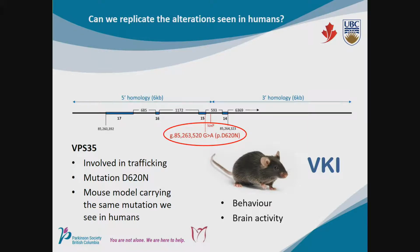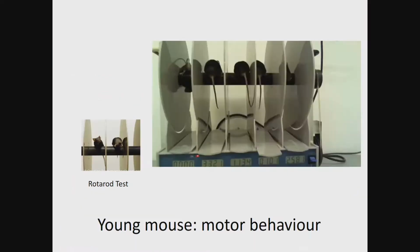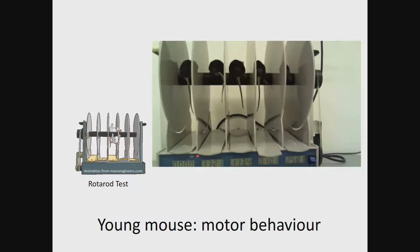So we have several tests that we can use to test their motor activity, for example. Here I'm showing what's called the rotarod test. You place the mouse on a rotating rod. The mouse is happy to run there, but eventually will get tired and fail, so it will hold on to the rod and rotate with it rather than running. You can measure these events, how many times they happen, and if there is a motor deficit, then you'll see more of these failing events.